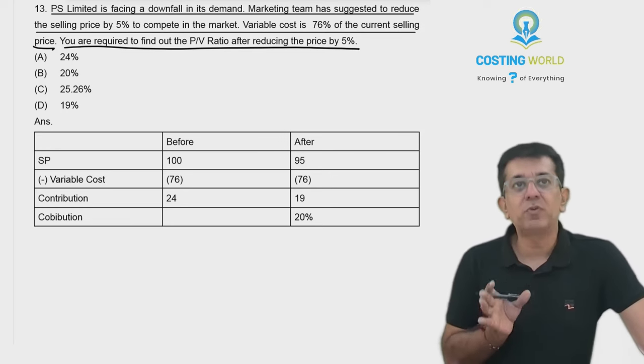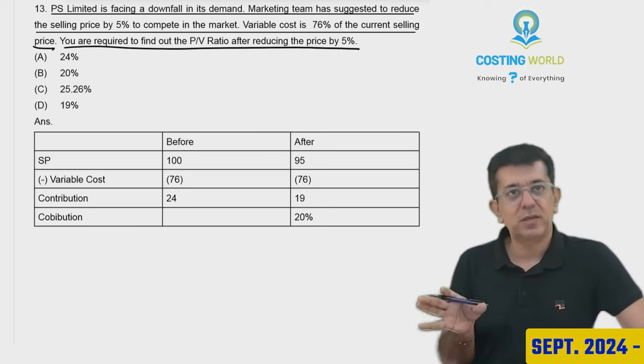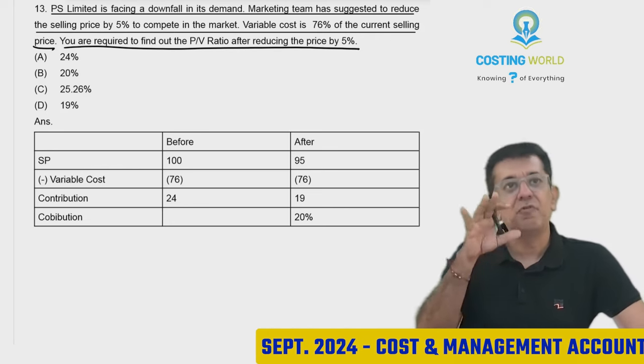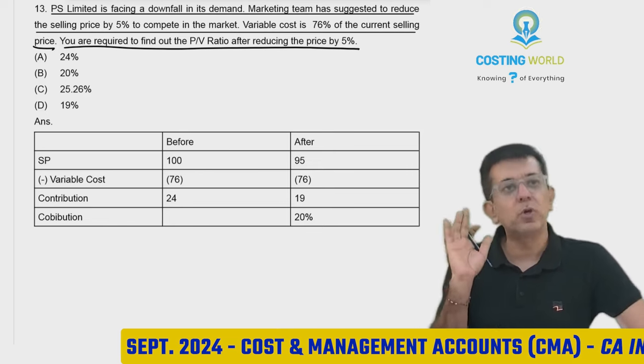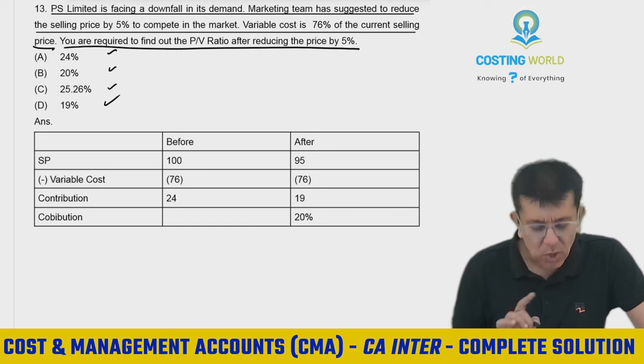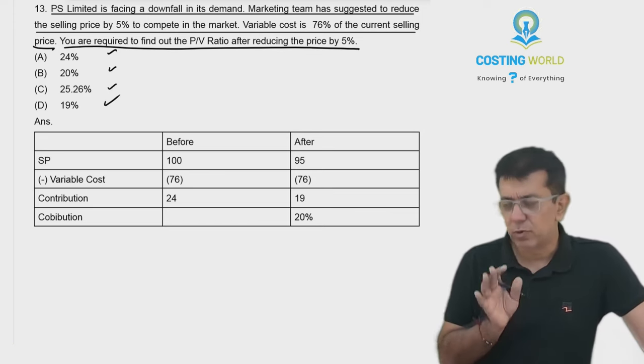We have to reduce our price by 5%. Currently, our variable cost is 76% of the selling price. They are saying if you reduce the selling price by 5%, what will be your new PV ratio? Four options are over here. Originally, what the PV ratio was, we don't know.